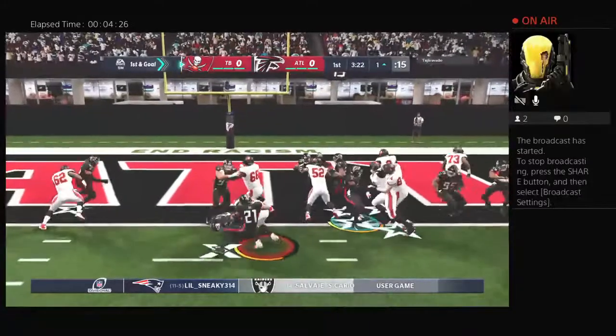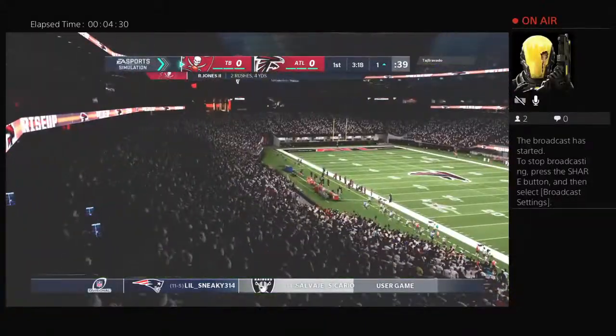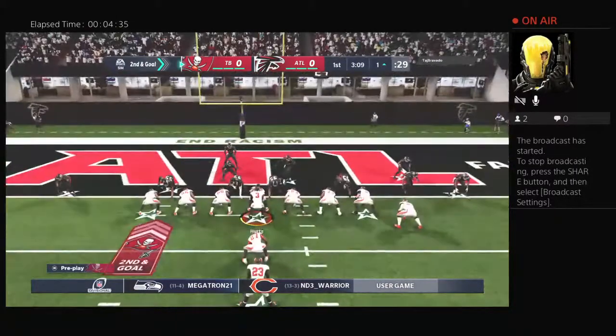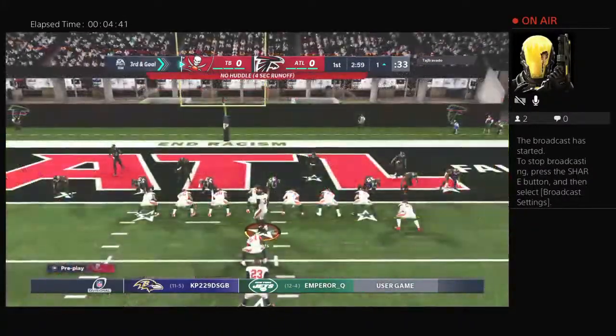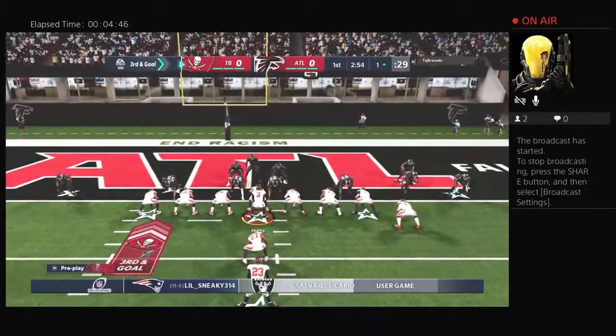They'll try and run it in with Jones. Power on power, but he's not going to get in. No gain on the play, and it's going to be 2nd and goal. On the sneak, it's Hurts. And they will stop him after a fairly minimal pickup. Only a yard there on the keeper, and that's going to leave him with a 3rd down.